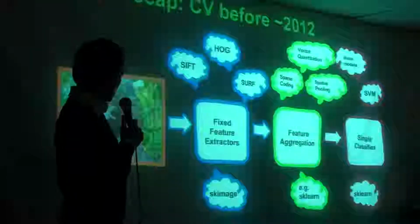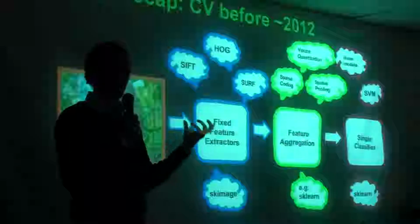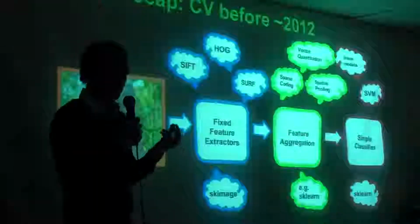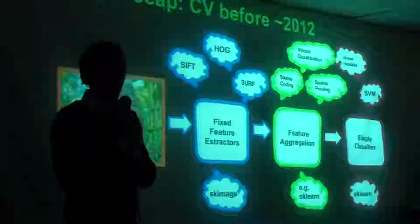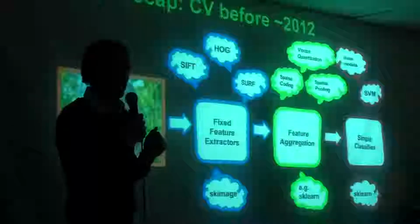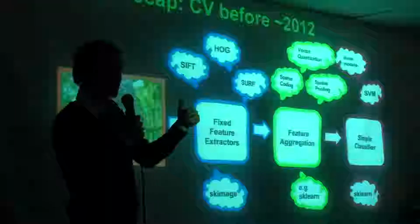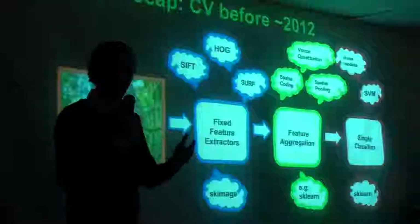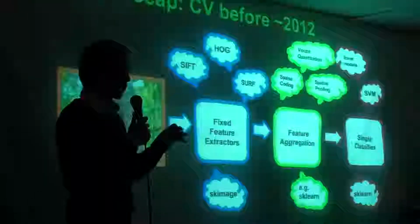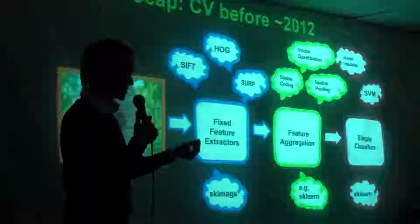The image goes into a pipeline that consists roughly of three big units. The first unit is feature extractors, roughly biologically inspired, which means that they do kind of edge detection. You have Sift, Hog, Surf, there's Daisy, there's quite a few other ones. But they all with more or less nice properties for detecting edges or interest points.